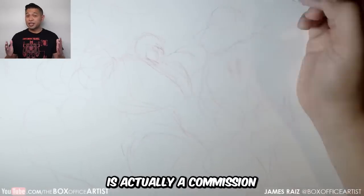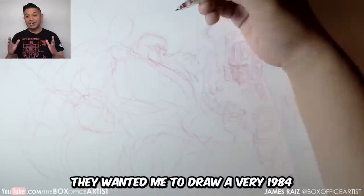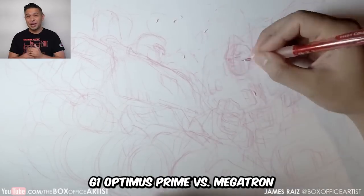Now the next one is actually a commission that I was asked to do. He wanted me to draw a very 1984 G1 Optimus Prime versus Megatron.